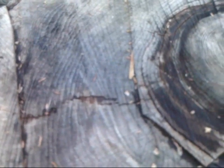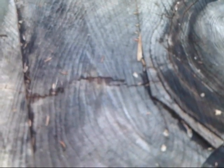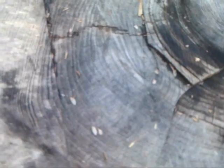And the amount of growth, you can see here that the rings are really wide, and over here they're really narrow, and over here they're especially narrow. This is also moisture, but the size of the ring and the amount of growth that a tree does in a year is mostly affected by the sunlight that it gets.